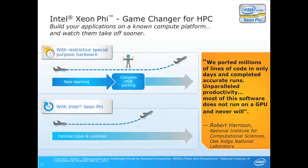We port millions of lines of code in only days in completed accurate runs. Unparalleled productivity. Most of this does not run on a GPU and never will. So again, I think we have a lot more flexibility. There's a lot more things we can do with a coprocessor than you can do with an accelerator.